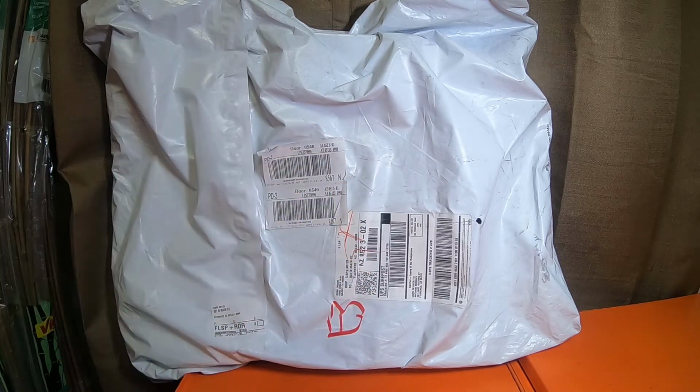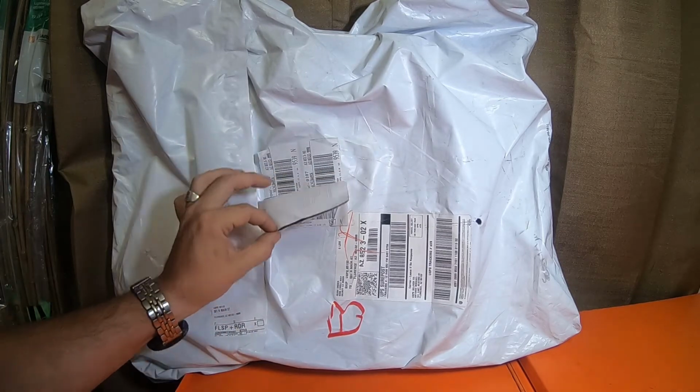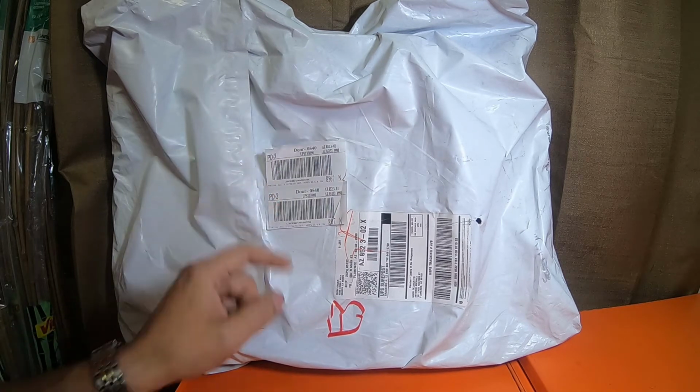From the moment I got the email to the tracking number and everything, it showed up within like 2 days. It got here pretty quick. It came from Gilroy, California. It's got a couple stickers on here. Looks like it was transferred from a couple different departments.